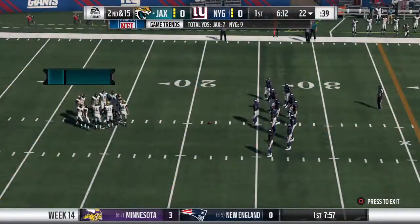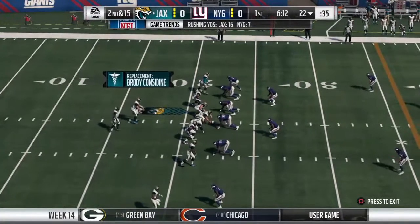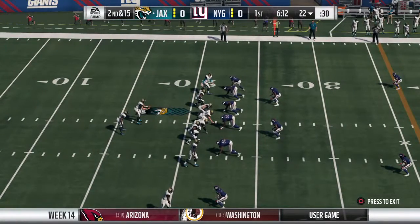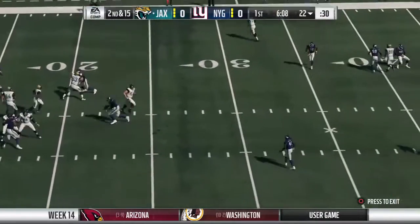So the defense has put them in a tough spot. It's 2nd and long. So certainly not what they were hoping for, especially on the road. Their starter forced to the locker room. And now all eyes here on the backup as he takes under center. They'll set up to throw.